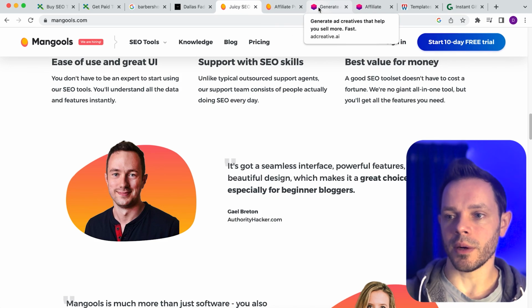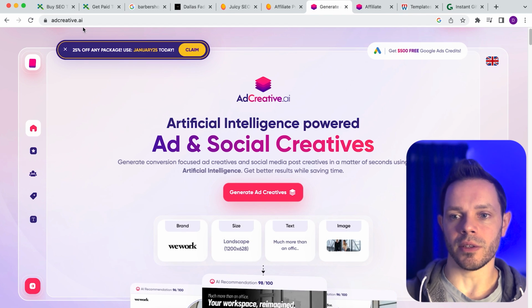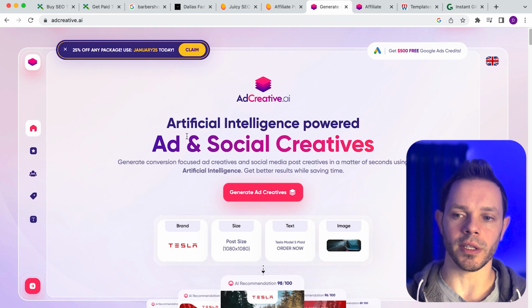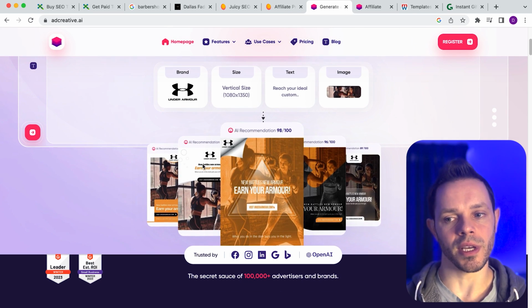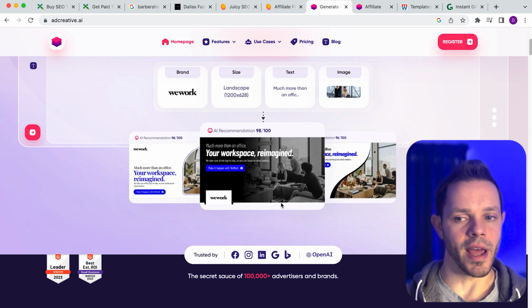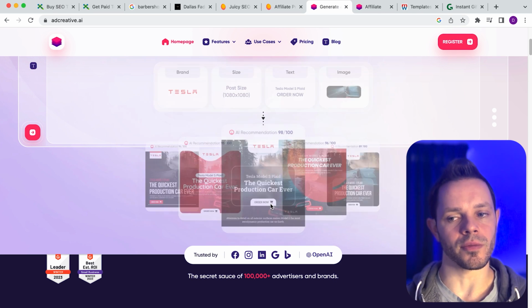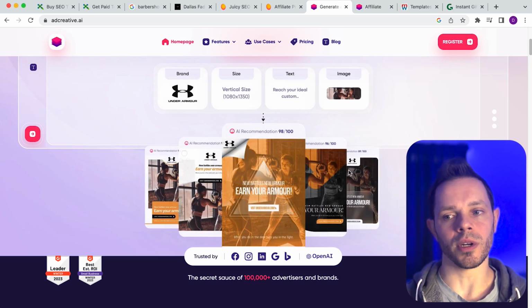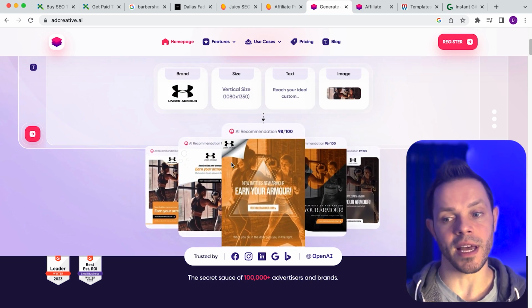The third thing I want to show you is a tool called AdCreative.ai. Everyone's talking about AI tools. This one's really cool. I like this because it basically makes ads for them. So you see these really great ads. These are really beautiful designs. They're very clickable. Basically, you put in your information about your brand and what you're about, and then they make the ads for you.